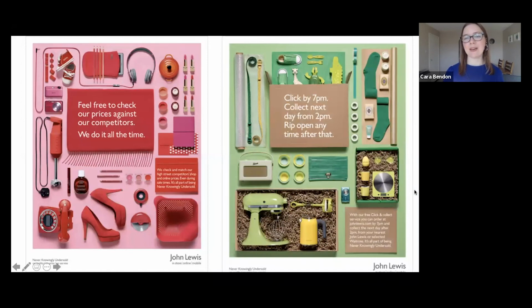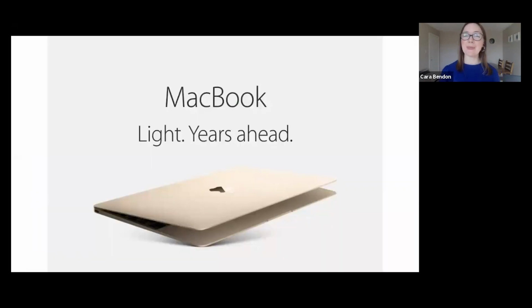"Click by 7 p.m, collect next day from 2 p.m, rip open anytime after that." So again, it helps them communicate that they do next day click and collect, but in a really fun and playful way. And especially with all the images of the products, it conveys an added message that you can't wait to open the things that you're going to order from John Lewis online. So that's very clever.